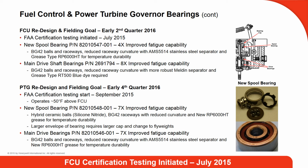Fuel control and governor bearing redesign efforts. Our fielding goal for the fuel control with the later bearings is early second quarter 2016. Our FAA certification testing was initiated in July of this year. The new spool bearing for the fuel control has a 4x improvement in fatigue capability. We're using a later material, BG42, for the balls and raceways. We've reduced raceway curvature, and we've added an improved stainless steel separator. We're also using a new high temperature grease, RP6000 HT, in the spool bearing for temperature durability.